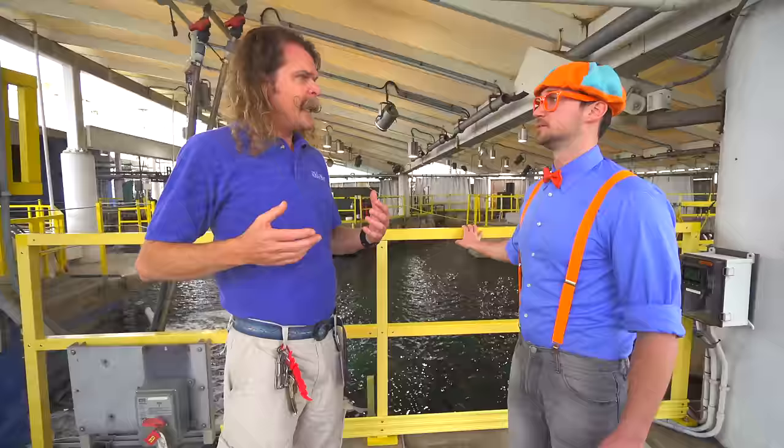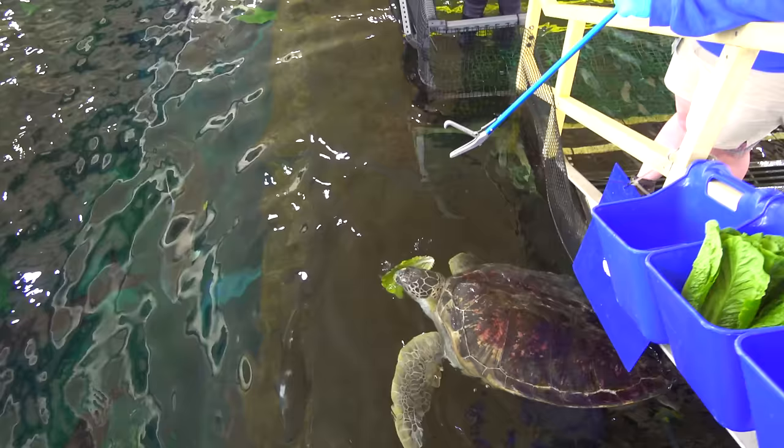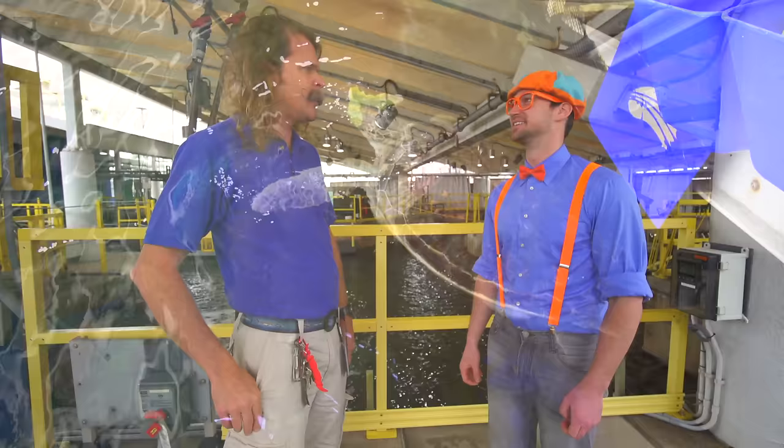Feeding time. Ooh, yeah. I love food. I love food, too. It's lunchtime. Oh, it is? It's lunch for the sharks. It's lunch for our big turtle Flip you're going to meet. For all of the thousands of fish that are in our environment here called the Florida Coral Reef. Woohoo! All right, I think it's time.